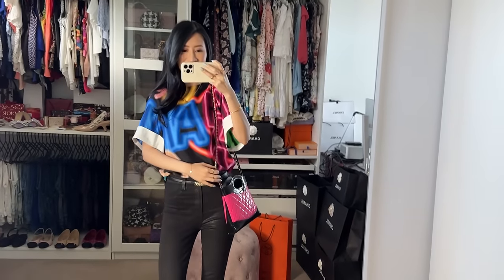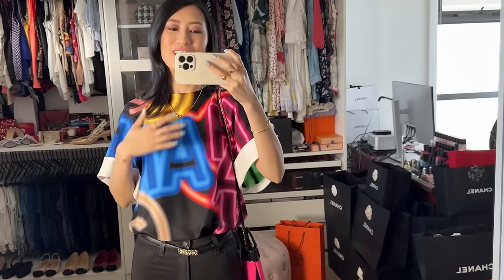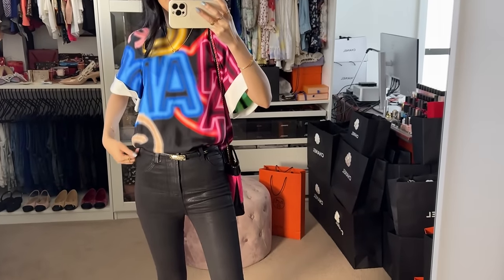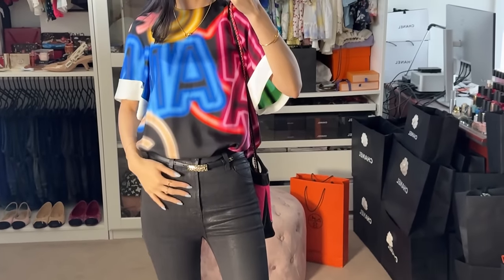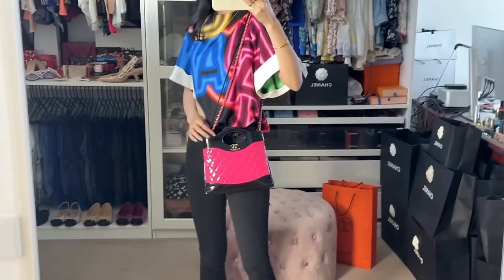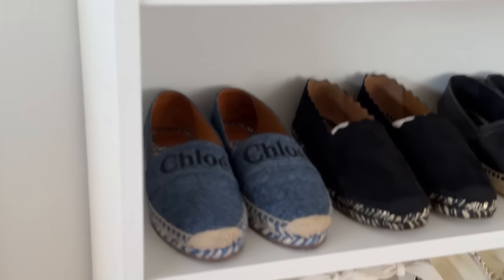Here is the outfit. I've got my Chanel silk blouse. I've decided to wear the buttons on the back today. In case we're trying on a lot of bags, this would be a little bit more, I guess, neutral. And then I've got my Chanel belt. These are J brand jeans. My Barbie bag. What shoes should we go with?